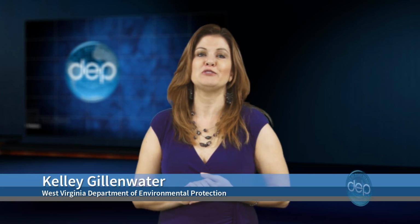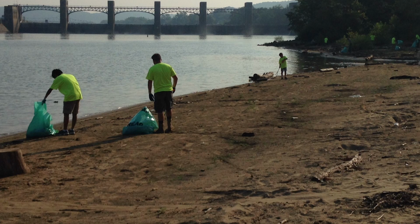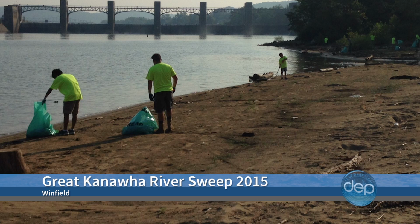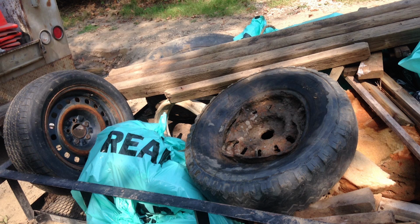The DEP's annual Great Kanawha River Cleanup went off without a hitch earlier this month. Volunteers picked up trash at locations from Winfield to Glen Ferris. This was the 26th year for the cleanup that was first organized in 1990. Every year, volunteers remove tons of trash from the banks of the Kanawha. The DEP's REAP program provides gloves and bags for volunteers and arranges for the trash to be hauled away. Volunteers got a free t-shirt for their efforts.